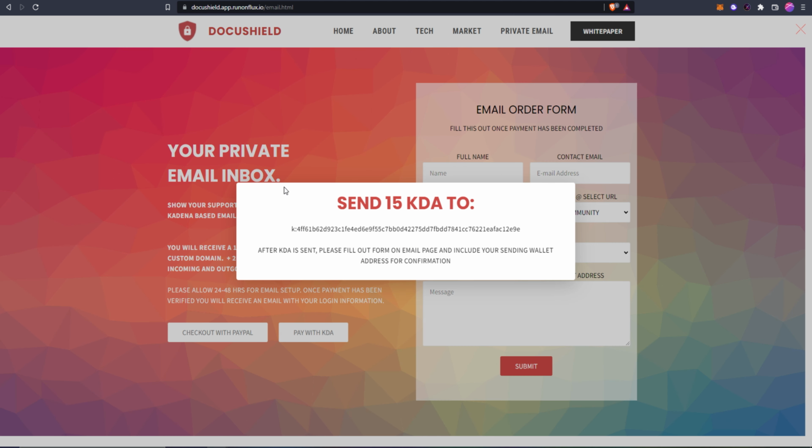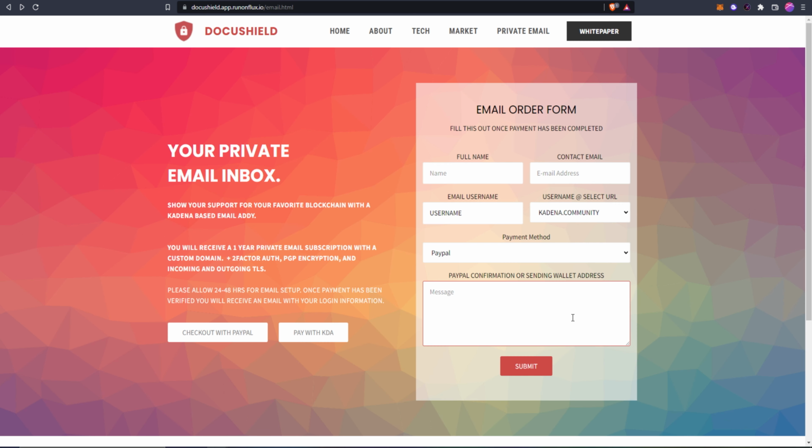Now it is 15 KDA, and you just go ahead and send it to this address, and then you can go ahead and fill out all the information here and get your Kadena email address. So very exciting here with this.